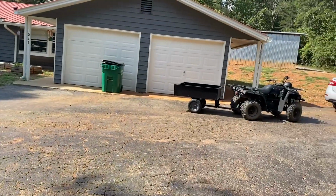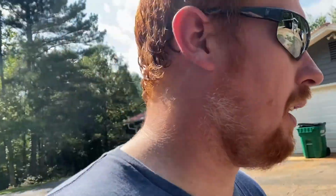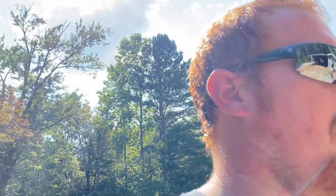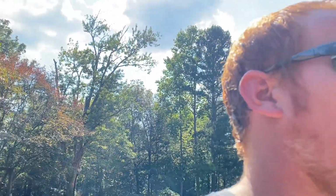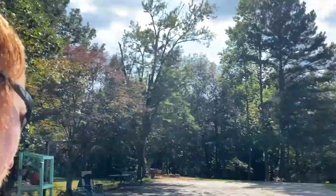The dump cart, utility cart, is a huge lifesaver. Let me tell you, just hauling stuff today was incredibly easy. I got the rest of the rabbit cages built and brought over here. So all we gotta do is get the hutch in, and I am officially ready to start breeding rabbits.